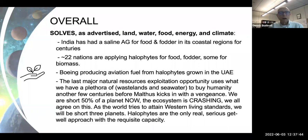So, as advertised, this solves land, water, food, energy, and climate. India's had saline agriculture for food and fodder in its coastal regions for centuries. There are 22 nations applying halophytes for food, fodder, and some biomass, and I'm working with a lot of them. I worked with Boeing to produce aviation fuel from halophytes grown in the UAE. That's why they like safe fuels.